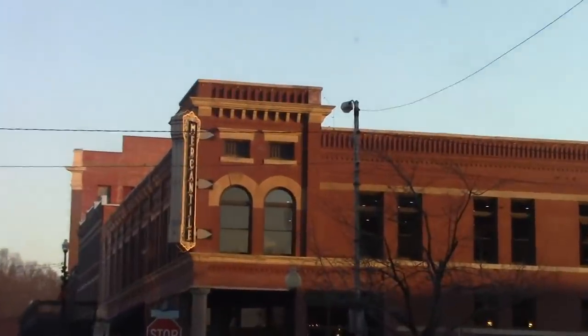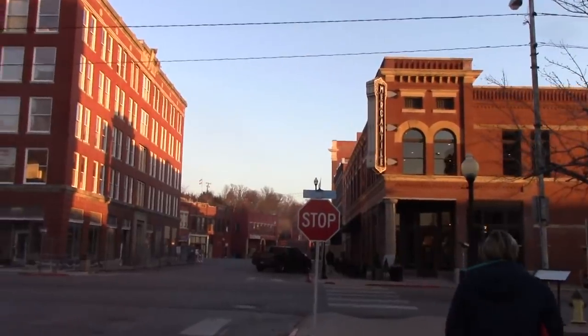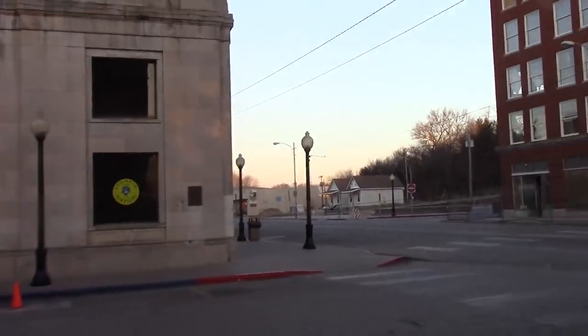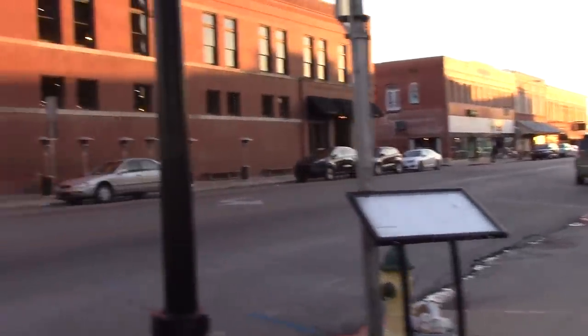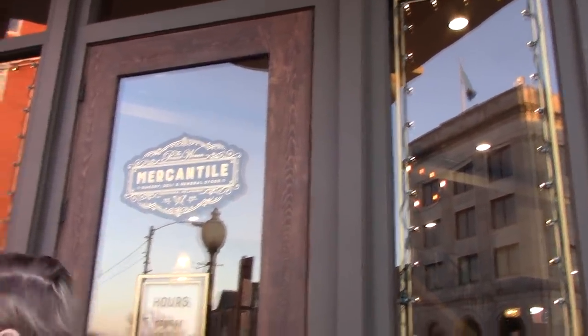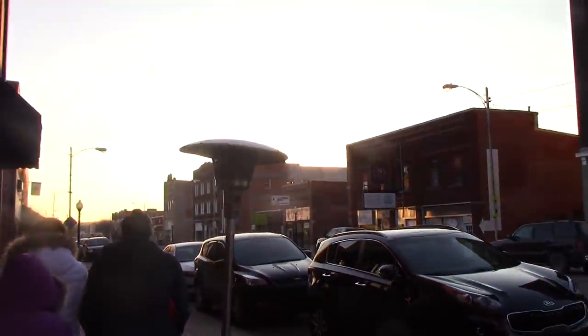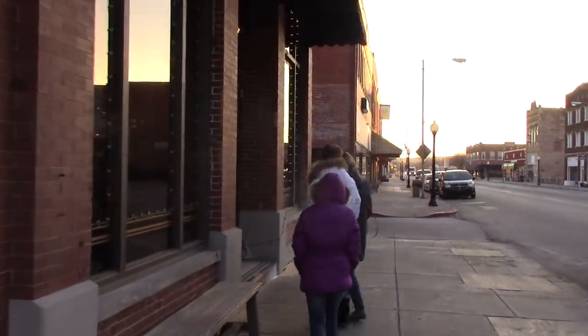So there is the Mercantile. We just parked and we're going on in. So here we are in Pawhuska, Oklahoma, on a main street, at the Mercantile. It's 7 a.m. They do have lines of people because they have these heaters out here and the velvet ropes. Good morning.